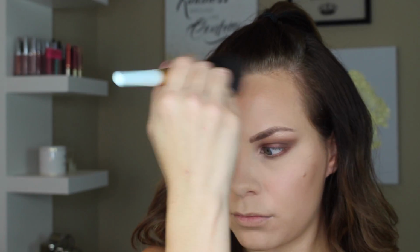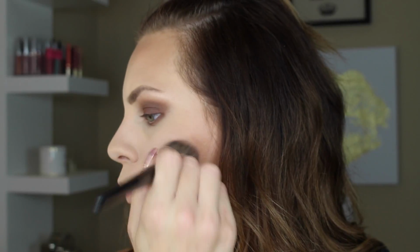It wasn't as dark as I'm used to with like my Lorac bronzer, so I had to go over it on my cheeks a couple of times and blend it out some, but it worked. Now I'm going in with my Wet n Wild Color Icon blush, and this is in the shade Apricot in the middle. I love this shade. It is so basic and so necessary for your collection, I swear.